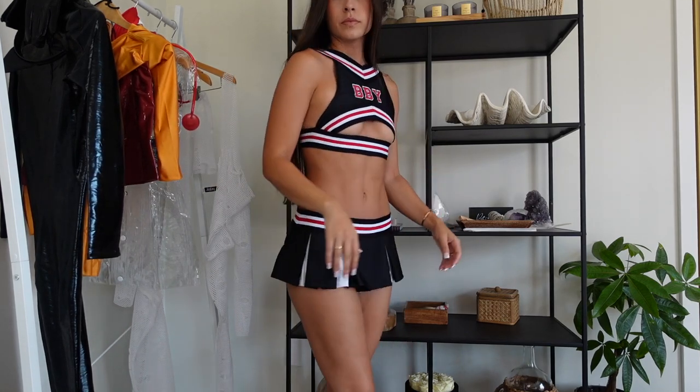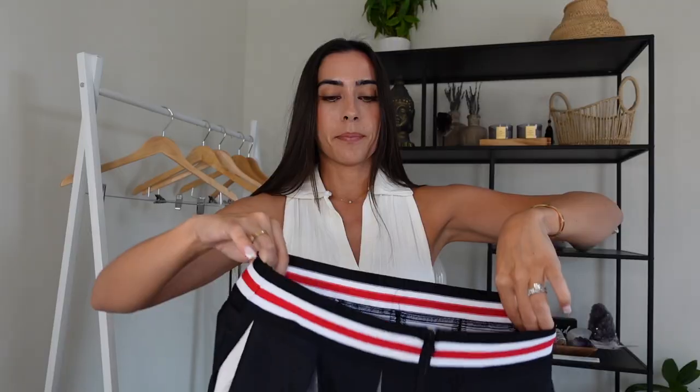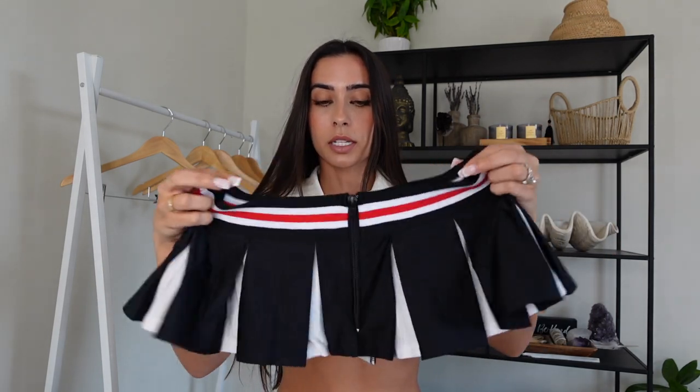So that is the front. Here's the back. You just have a zipper. There is nothing in between, so there's no shorts, no nothing. But it is really cute because it shows just the bottom of your butt cheeks. Really cute. Super sexy if you're feeling really, really bold.